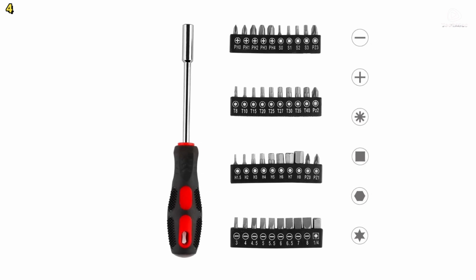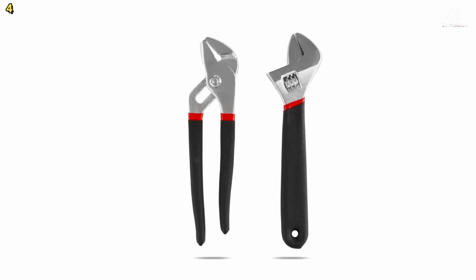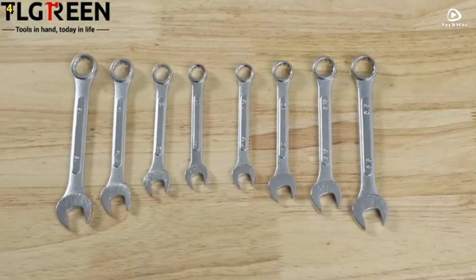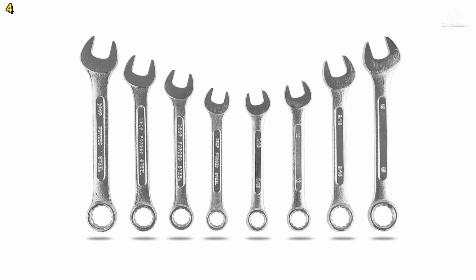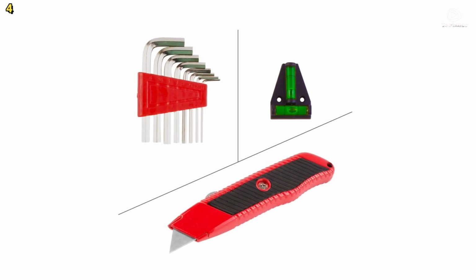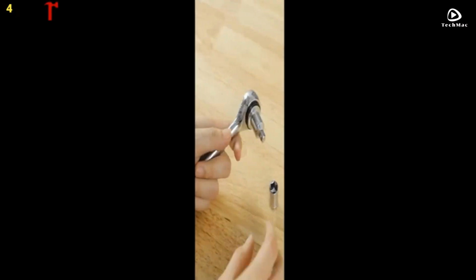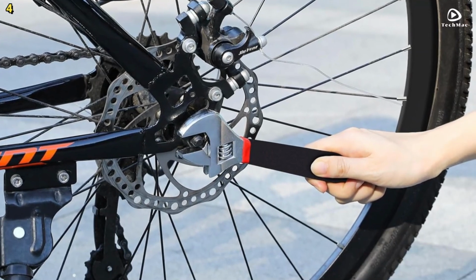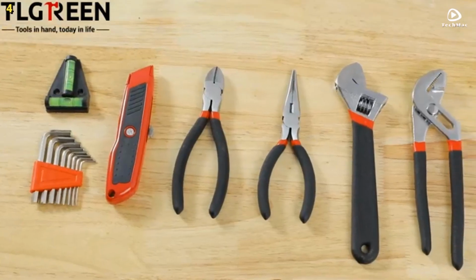A standout feature of this set is the ergonomic ratchet handle, which reduces hand fatigue during extended use. The quick release mechanism ensures smooth socket changes, allowing for efficient tightening and loosening of nuts and bolts. Additionally, the set includes a variety of bits, hex keys, and an adjustable wrench, making it perfect for precision work as well as larger mechanical tasks. For added versatility, the tool set also comes with long-nosed pliers and diagonal cutting pliers, useful for electrical and intricate repairs. A knife and level are also included, expanding the functionality of the kit.